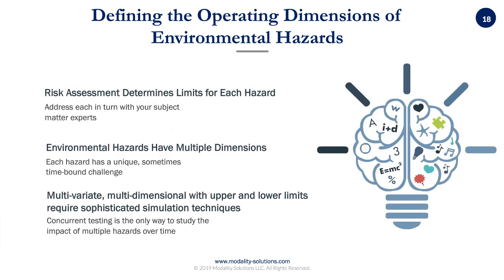So once you've done your risk assessment with your subject matter experts, that allows you to set the limits for each of those hazards. Now, the second piece, and that's kind of an important factor, is that the environmental hazards that we talked about have multiple dimensions, and so there are issues around that. Once you combine all that, what you wind up with is multiple, multi-dimensional hazards, some of which have upper and lower limits. And so it's a fairly sophisticated operating space that you're looking at.